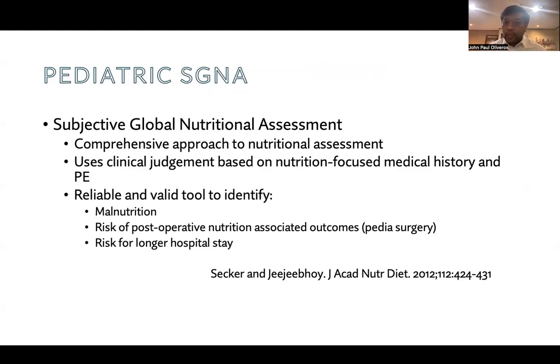Your subjective global nutritional assessment was first used in pediatric surgery patients to check for the risk of developing malnutrition during the hospital stay. And it has also now been used in certain pediatric conditions. Actually, we had one study done by a former pediatric resident on SGNA in patients with leukemia. And she was able to validate your pediatric SGNA among that population of leukemic patients.